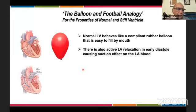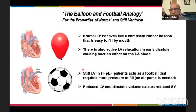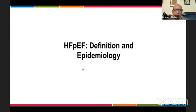But consider patients with a stiff heart, say a hypertensive heart, where the heart is very stiff. This can be compared with the football. We cannot inflate a football with our mouth pressure, and many times it needs an extra pump. So the upper part, the balloon, is the normal phenomenon, and the lower part, the football, is the phenomenon where diastolic stiffening is higher and relaxation is lower.